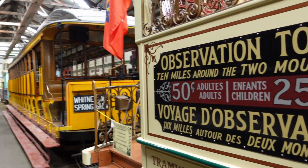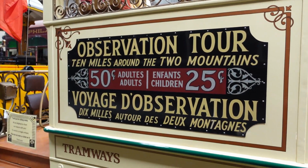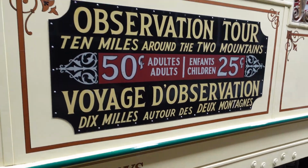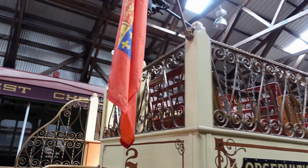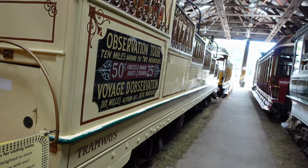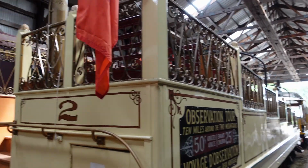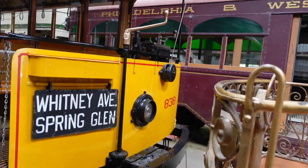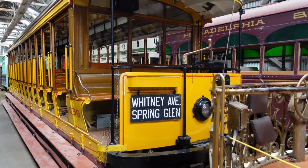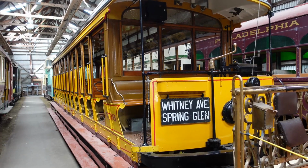Oh yeah, so this Canadian one here, I'm just kind of swinging around. This is an observation tour car, so I don't think it's for your average commuter, or was for your average commuter. Oh, cool flag. Yeah, that would have been kind of fun to take a trip on that, being way up on the back deck there. Good visibility, I'm sure. Again, not really getting super wide shots here, so we're doing the best we can with our camera here.